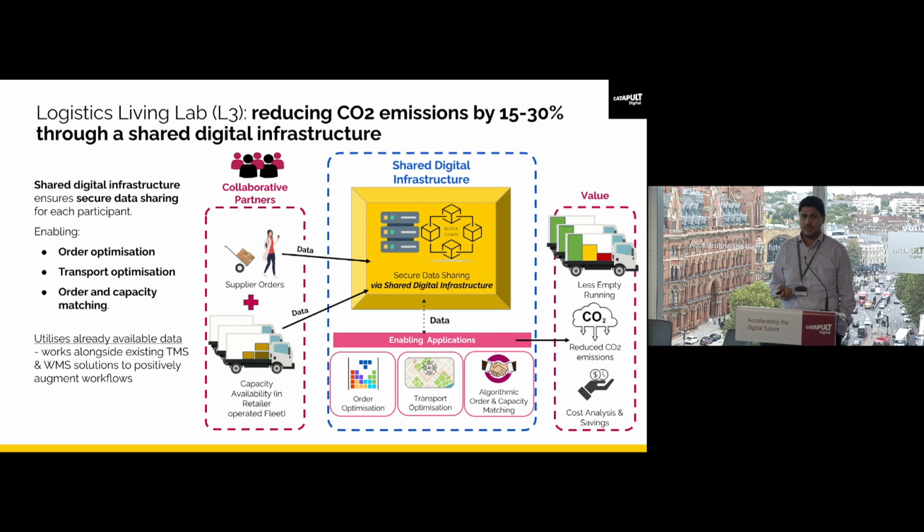The cost savings come in the form of the forward journey for that vehicle that would have been running empty, which is already a sunk cost. The logistics carrier has already paid for that. So anything they can do to make more money off that in some form is a benefit to them. And in theory, they should be able to offer a cheaper price to suppliers who otherwise would have had to find another carrier and pay a higher price.